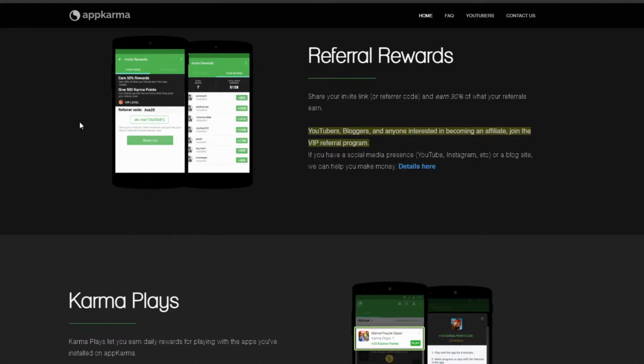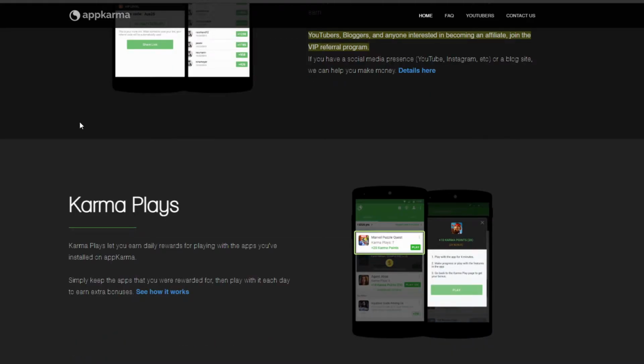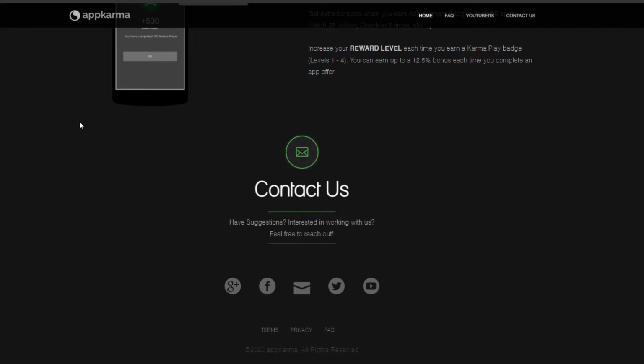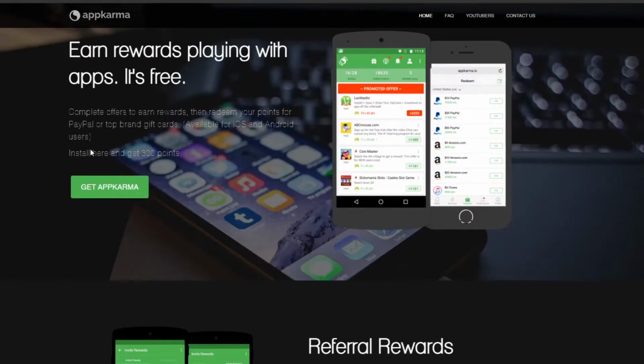Now moving on to the second app. There is App Karma, and you can check out their website at appkarma.io. Now you can earn rewards by playing with this app, and this is 100% free, you don't need to invest any money. And the best thing about this is that they are working on both iOS and Android devices.